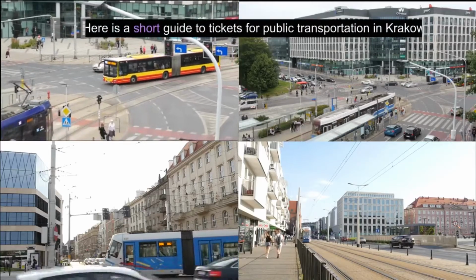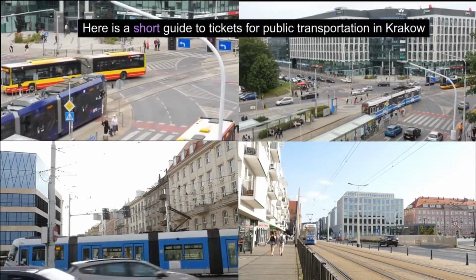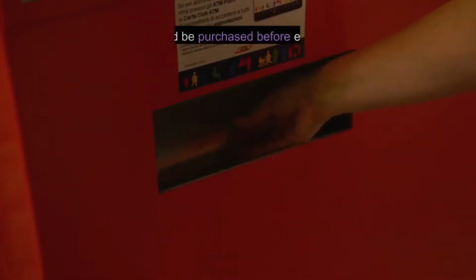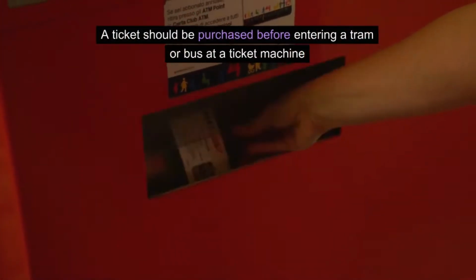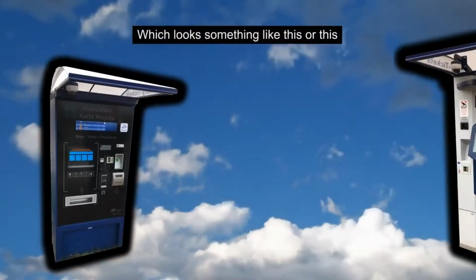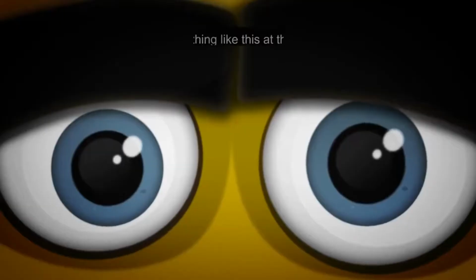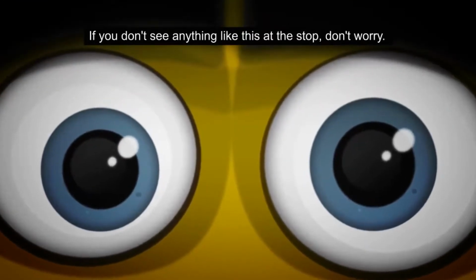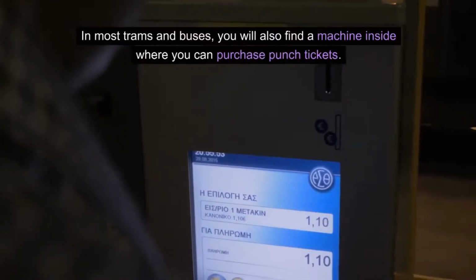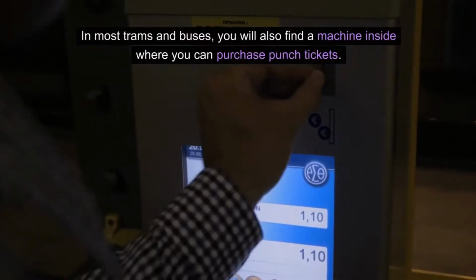Here is a short guide to tickets for public transportation in Krakow, the so-called punch tickets or paper tickets. A ticket should be purchased before entering a tram or bus at a ticket machine, which looks something like this or this. If you don't see anything like this at the stop, don't worry. In most trams and buses, you will also find a machine inside where you can purchase punch tickets.